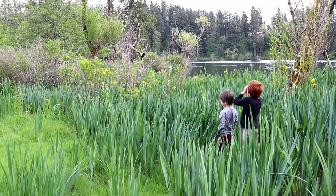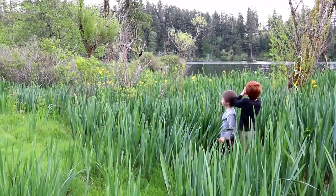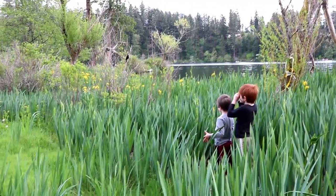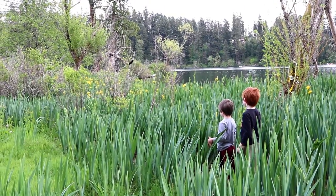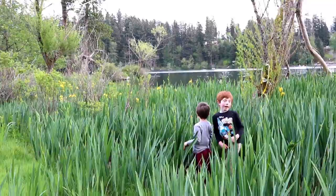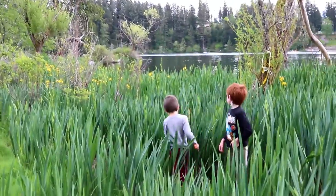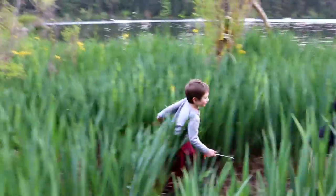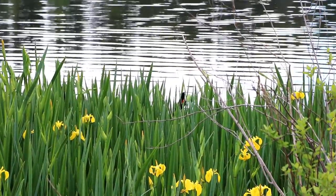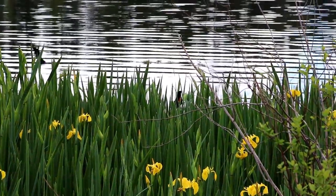You'll see the bird? One came down closer. It's probably hoping for a snack. Can you see its red wing? There it goes. They don't eat fish. Right there. You can almost see the red on him.